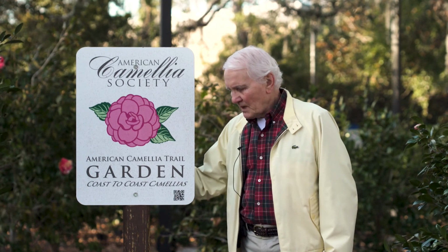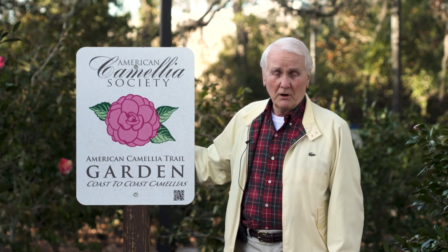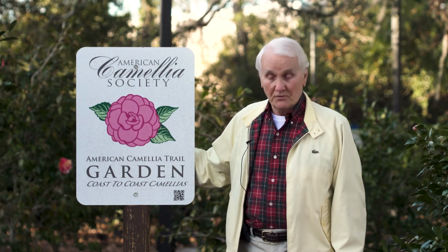We do know that after the Victorian age, camellias sort of fell out of favor. And particularly during the Depression, people could not really afford to have camellias. But toward the end of the 1930s, and certainly by the time the Camellia Club was organized here in Pensacola in the late 1930s, 1937, camellias were becoming a very popular plant in the gardens of all people who had space and the money to afford them.